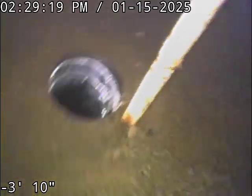We're going to check the overall condition and serviceability of the sanitary sewer line. Water's running. We are zeroed out, and off we go.